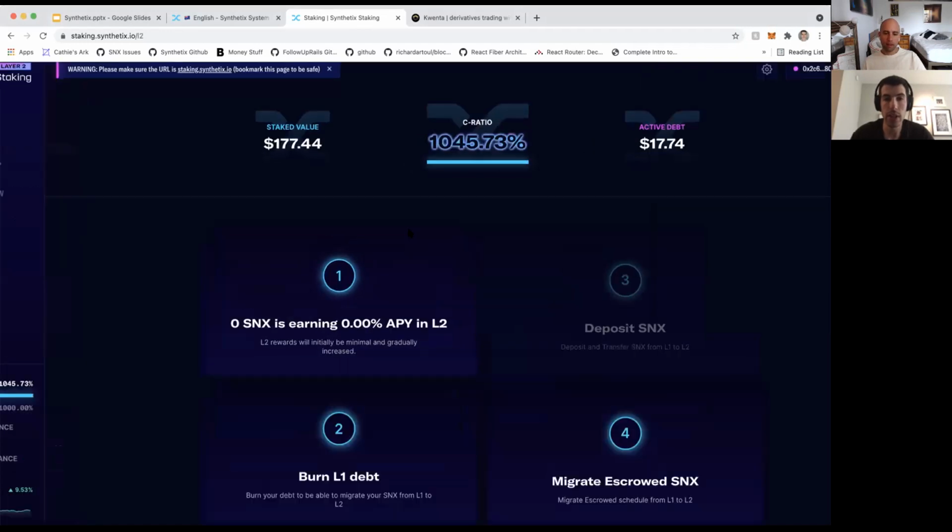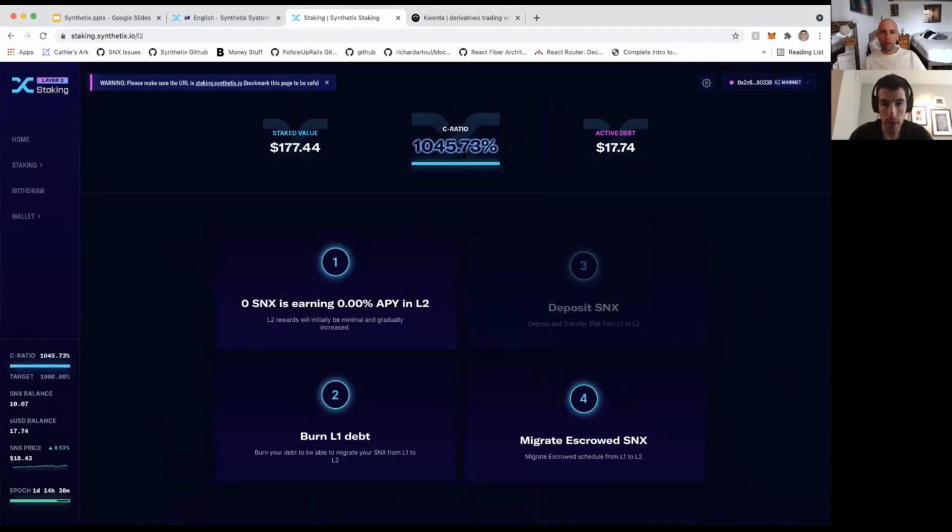And now you can see I actually have staked value, right? And on layer 2, for a number of reasons, we made the C ratio 1,000% for right now. So you actually need the C ratio to be 1,000% on layer 2. And so you can see I staked $177.44 worth of SNX, and then I was able to create debt for $17.74, right?